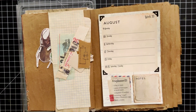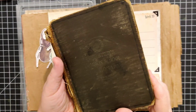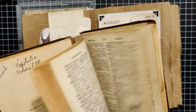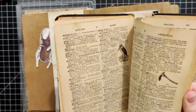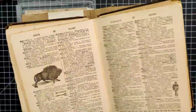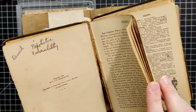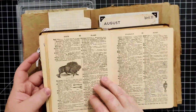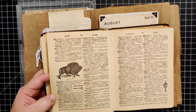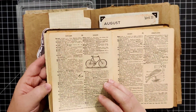And then what else? Piece of dictionary page. So I just grabbed my old Webster's dictionary. Super old. Really cool. Hopefully, since I'm using a beetle, I thought maybe I could find whatever it is that I was using for my insect as the dictionary page. So let's see. Oh, bitch is in the dictionary. A she-dog. Okay. I did not expect to see that just now.